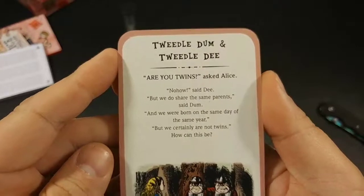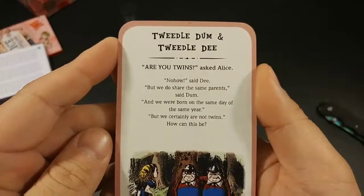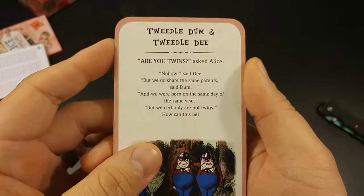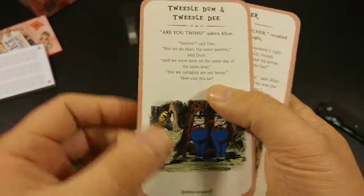Are you twins? Asked Alice. Now how? Said Dee. But we do share the same parents, said Dum. And we were born on the same day of the same year. But we currently are not twins. Or certainly are not twins. How can this be?